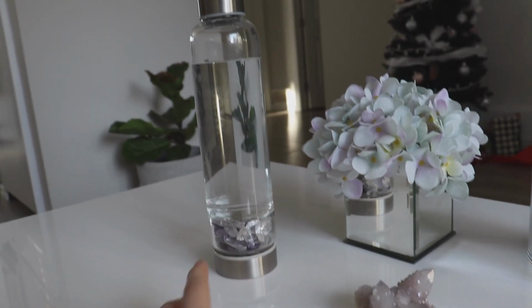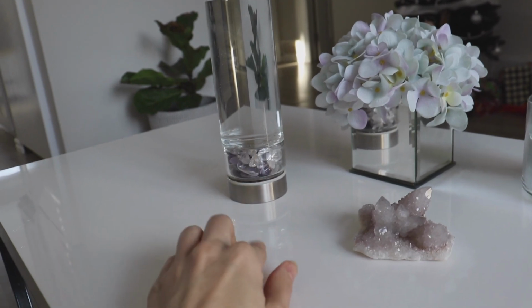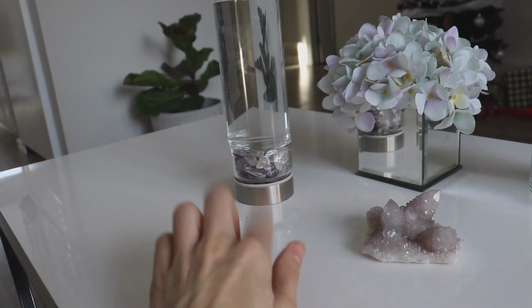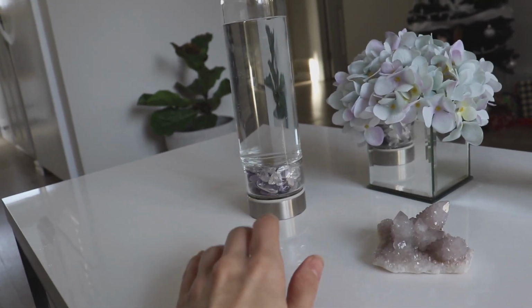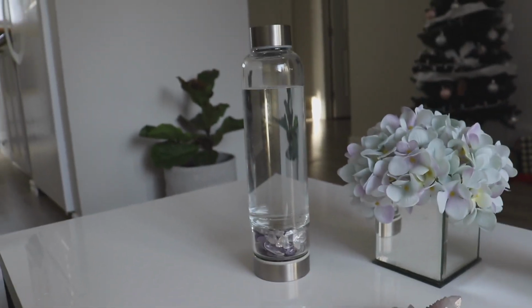But you do have to be careful because there's quite a few crystals out there that are actually toxic if you consume water that has been in contact with them. A lot of them contain high levels of mercury or lead or really toxic levels of copper or things like that. So don't go and make your own crystal elixirs. Don't go and start making your own rock juice.